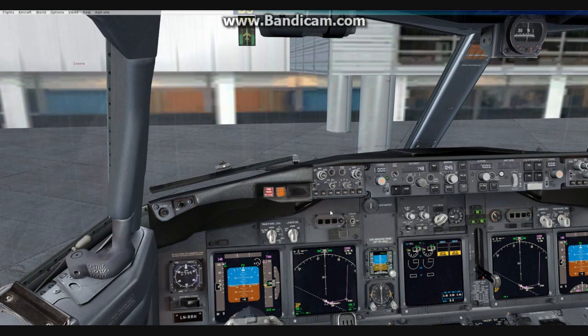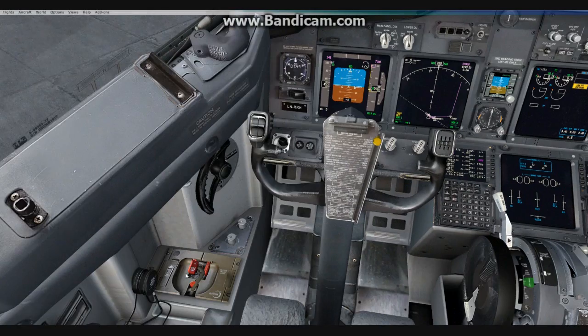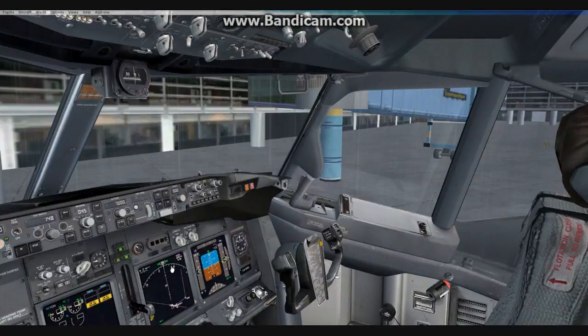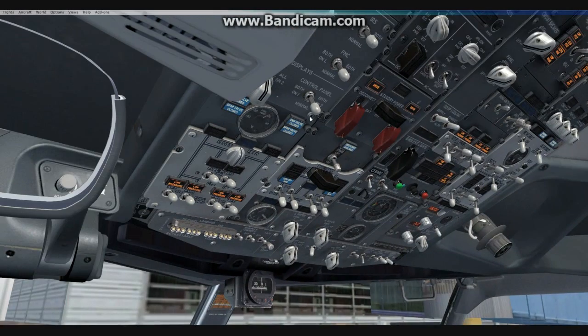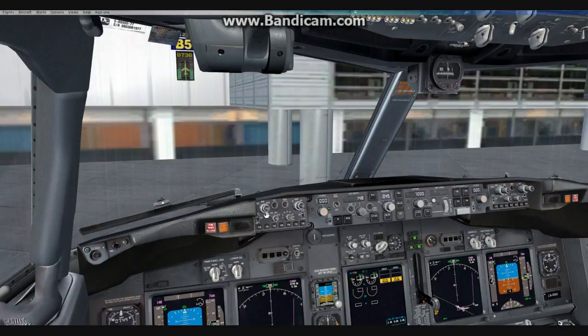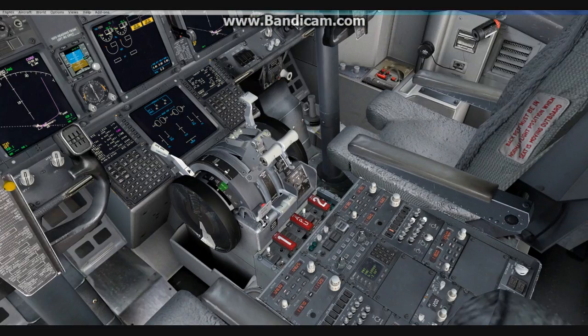Pre-flight checklist. Oxygen. Tested 100%. Instrument transfer and display switches. Normal auto. Window heat. On. Pressurization mode selected. Flight set. Instruments. Parking brake. Set. Engine start levers. Cut off. Pre-flight checklist complete.